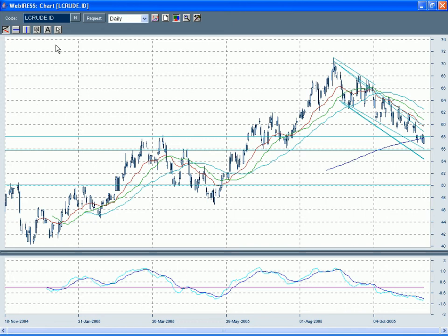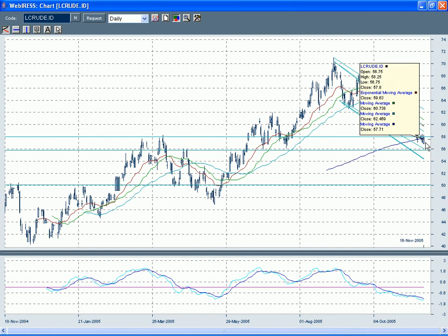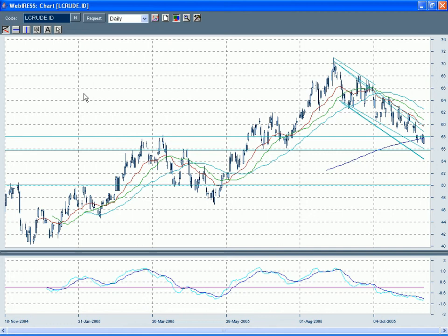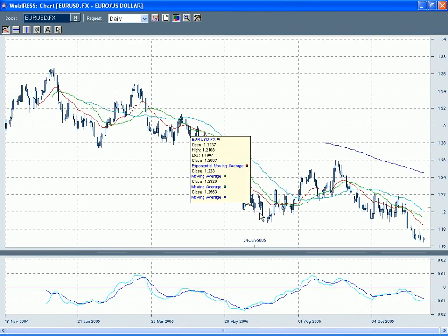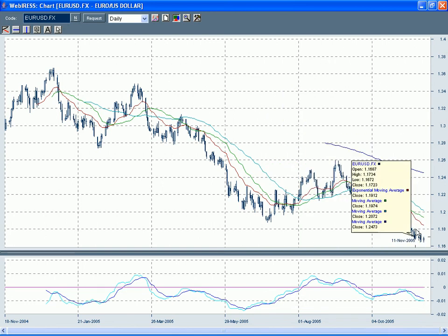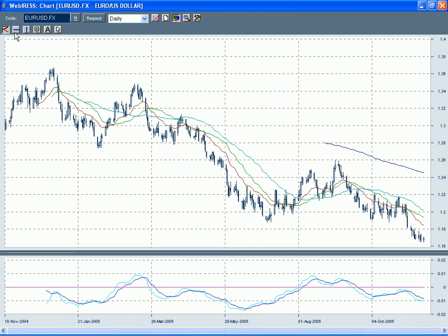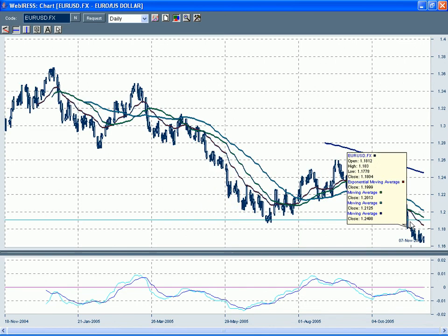Interestingly, another reason why oil has been in this gentle downtrend recently is that it is measured in US dollars per barrel, and the US dollar has rallied across the board, which makes oil cheaper in foreign currency terms. For example, let's take a look at the euro in US dollar terms. This is a downtrend. The market is making a series of lower highs and lower lows, and on the daily chart, this is immensely bearish. The fact that it has broken support here, and the moment that it broke this support, it just got smashed, hammered.